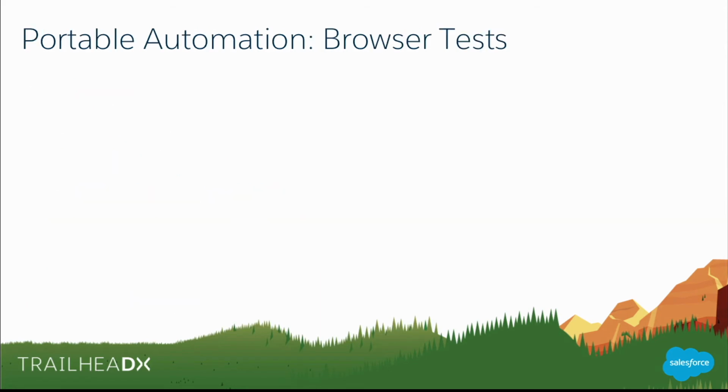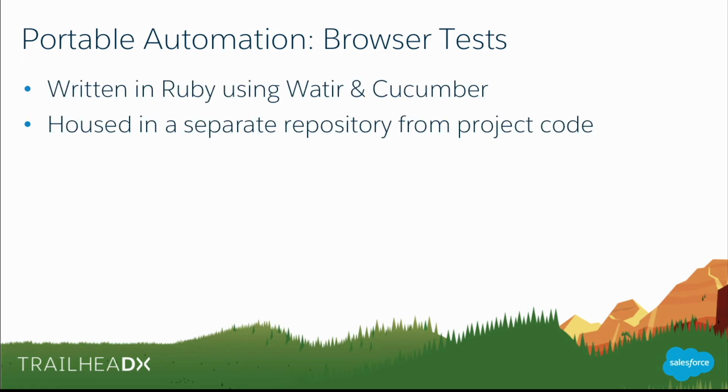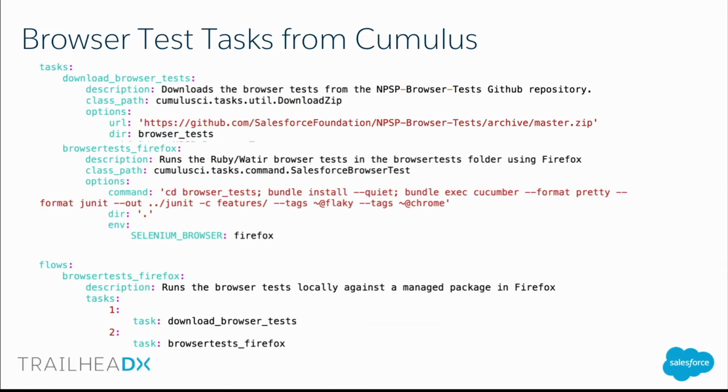So two quick examples of portable automation that we did in the NPSP project. The first is automating browser tests. So our browser tests are written in Ruby. They're stored in a separate repository. And it's this big kind of nasty command to kick them off and run them, right? So this is what the definition looks like.